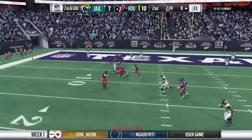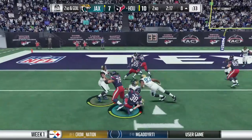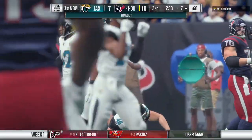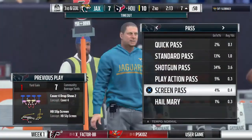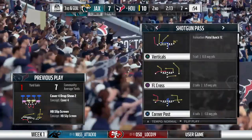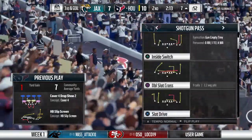They'll set up a throw. They'll try and set up the screen. It's complete. They get only a yard there. Now it's 3rd and goal. And now we're going to get a timeout here called by the defense. And with that, they're now out of timeouts, and still plenty of time remaining here in this second quarter.